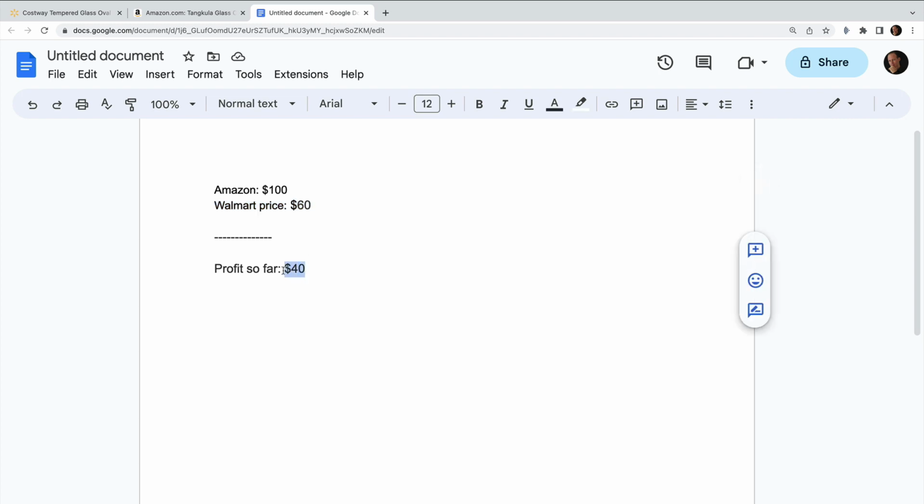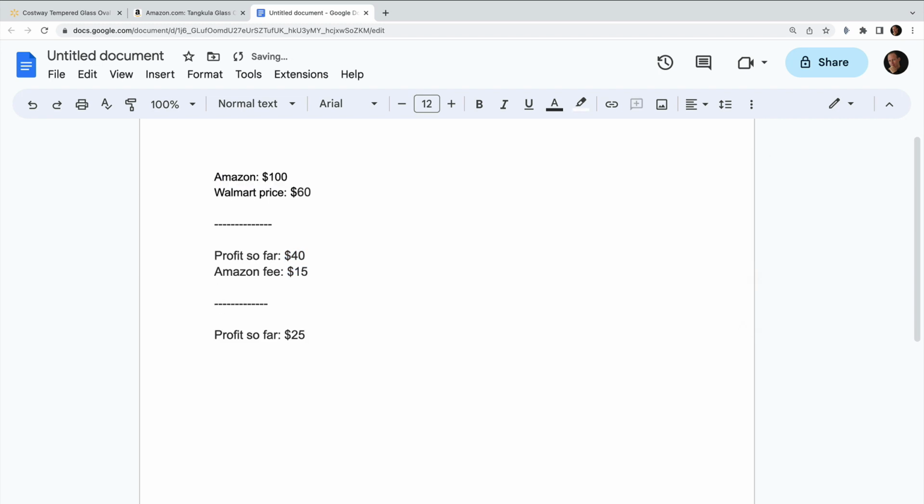But that's not it. Of course, Amazon takes a fee, that's 15% on just about all physical goods, as their commission. So for us, 15% of the $100 on Amazon is going to be $15. So we have to subtract $15 from our profit because that goes to Amazon. Okay, it seems like we can live with that, because of our $40 profit, $15 goes to Amazon, and out of that, we still keep $25. Not so bad. But hold on, there's one more problem.